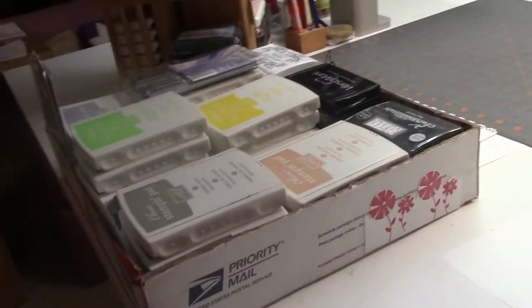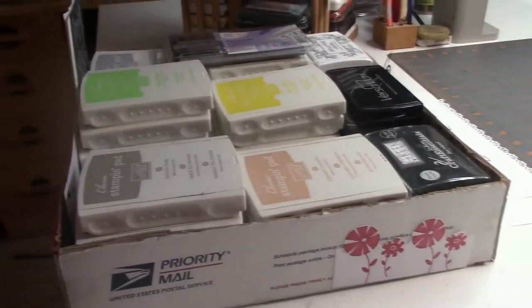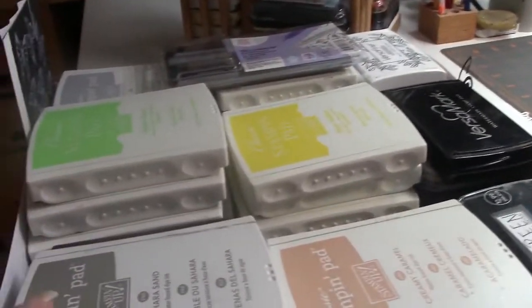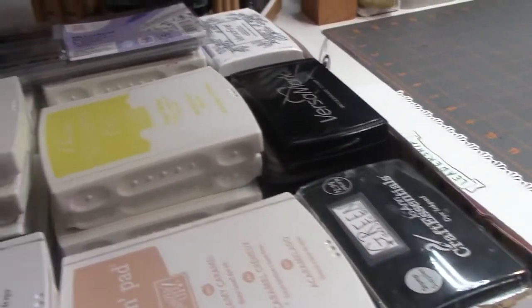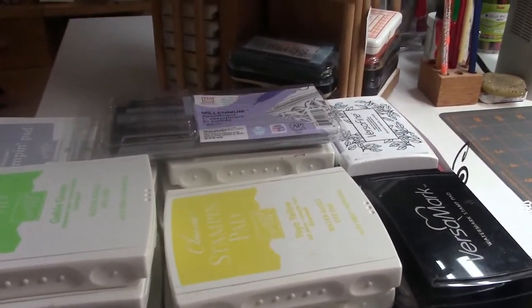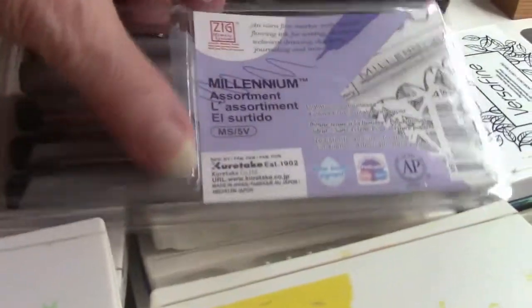And so I wanted to show you on this table my really classy box, my postal box there, but it was a perfect fit for my ink pads. So I put them in there again according to colors. They're not alphabetized, but they're according to color, yellows and greens and purples. And then there are my Millennium pens.